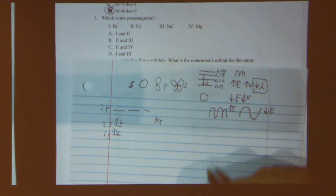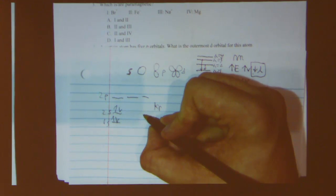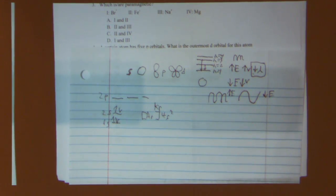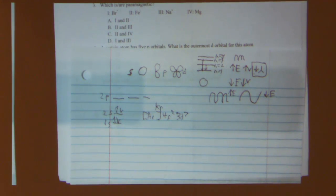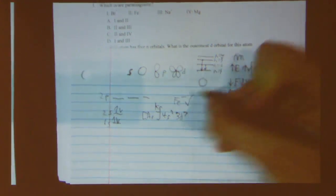Fe negative, well, we don't really necessarily know, but we could draw that out, right? Fe negative is going to be what? It's going to be Ar, along with 4s2, and then 3d, 1, 2, 3, 4, 5, 6, 7. And the reason why I put 7 versus 6 is because it's negative 1. The d block is not completely full, so we know that 2 is an answer. So we know that Fe minus is not full, so that's one of our answers.